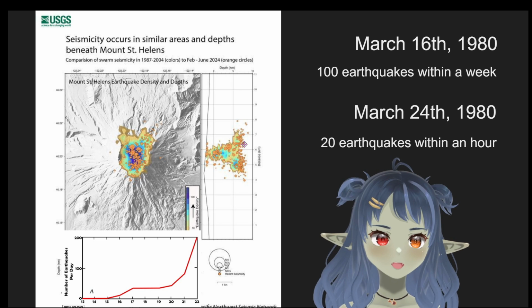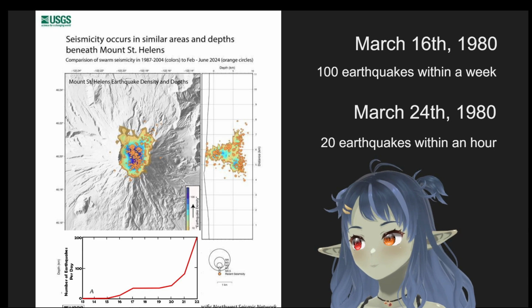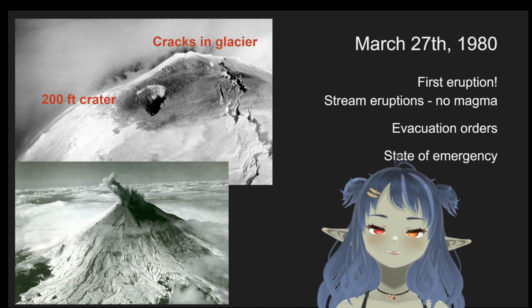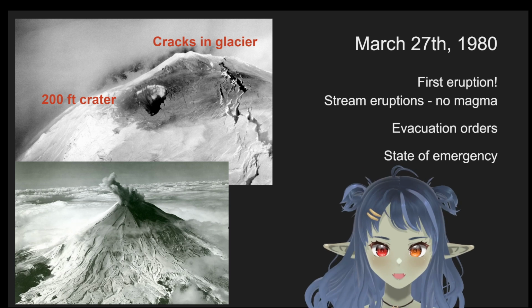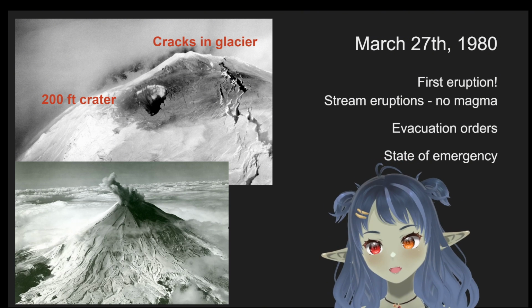Helens, and also probably where the 1980 activity of earthquakes was as well. Okay, let's move on. We are now entering May 27th, 1980. So this is the first eruption that happens at Mount St. Helens. So this is no longer earthquakes. I mean, earthquakes are still happening, but this is bigger than earthquakes. We are now having volcanic eruptions.